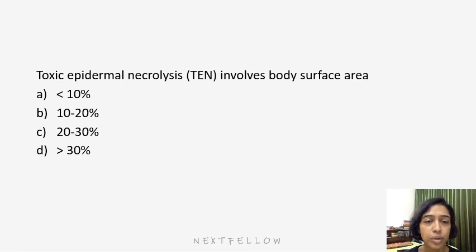Toxic epidermal necrolysis involves body surface area of less than 10%, 10 to 20%, 20 to 30%, or greater than 30%? The answer is greater than 30%.